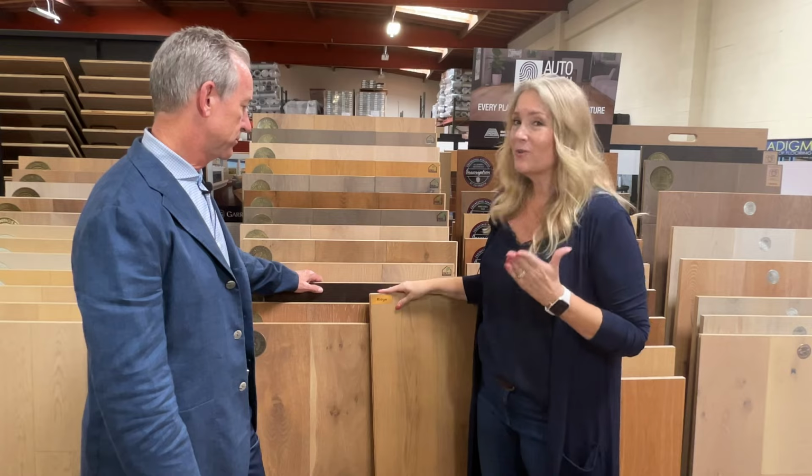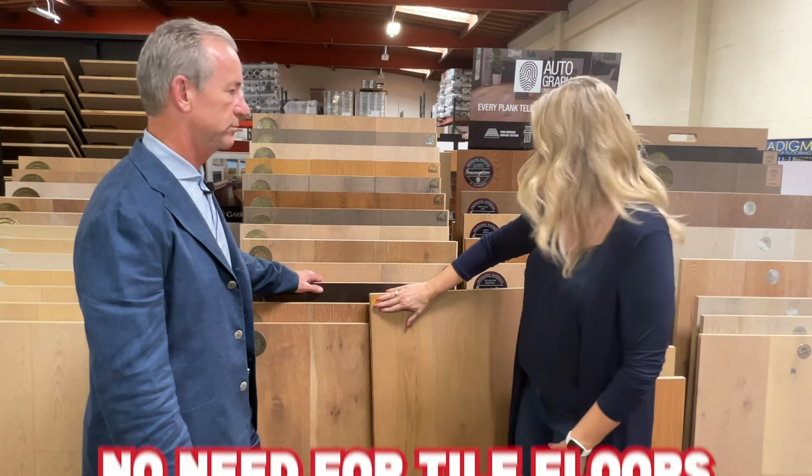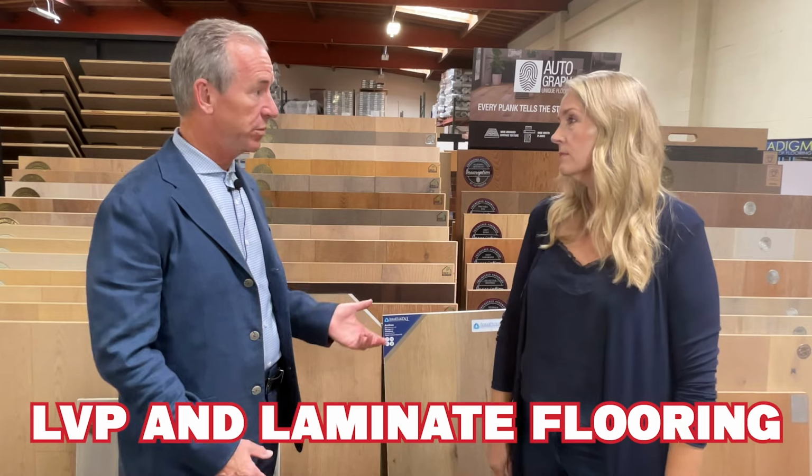We're going to show you some other options for bathrooms. If you go with a wood, you can always go into a tile floor for your bathroom. But you don't need a tile floor in your kitchen. This is fine, I promise you. So our next option is LVP and laminate.